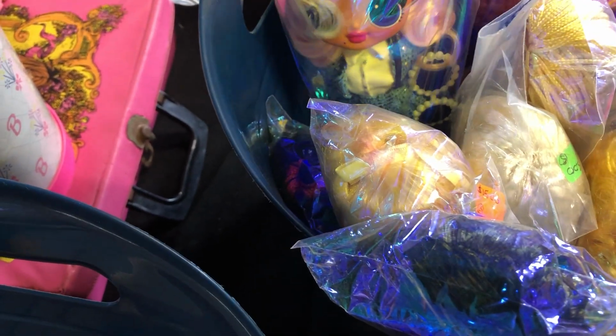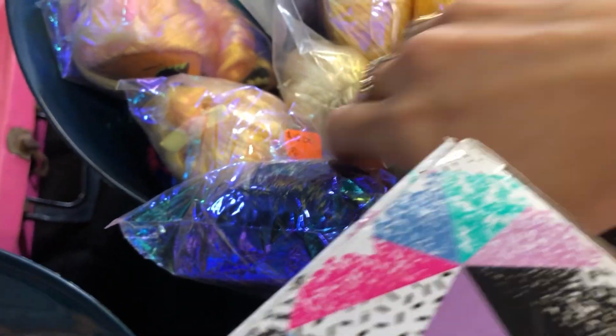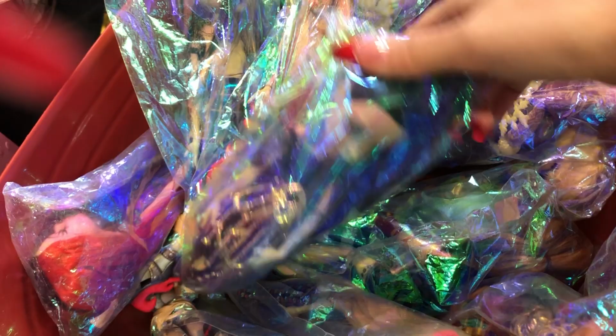So if you are in the northern part of Florida and you want to go to a flea market, definitely go check out the Pecan Festival flea market. And like I said, they always have something new.